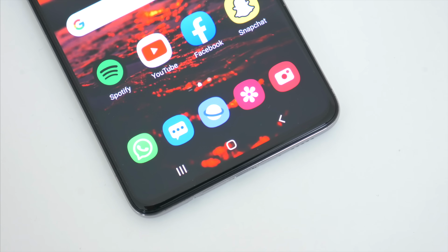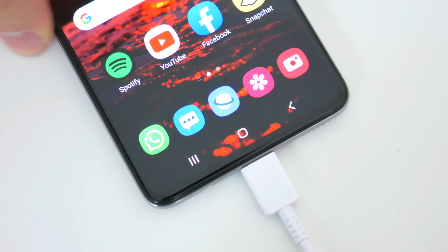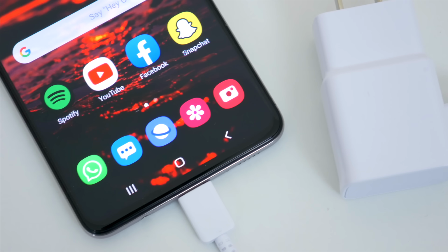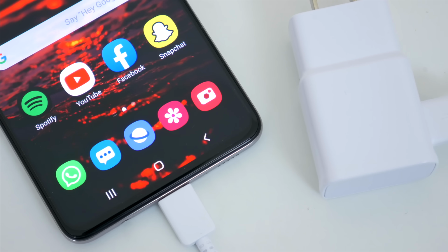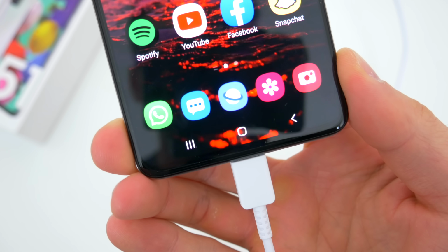Another feature lacking with this device is wireless charging. Now, personally, I couldn't care less. Wireless charging is not something I prioritize, so I don't consider this a negative at all, but I know a lot of people consider it a significant missing feature for whatever reason.